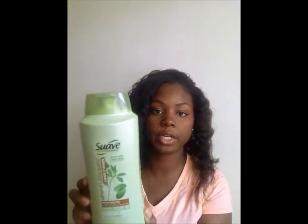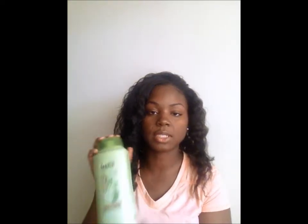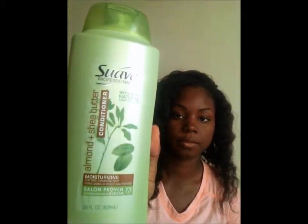Okay, so the conditioners that I use, my favorite one is the Almond plus Shea Butter Conditioner by Suave Professionals. This is the best conditioner I have used since I've been on my hair journey. I love this stuff. It's so moisturizing. I love this conditioner. This is a moisturizing conditioner, by the way.